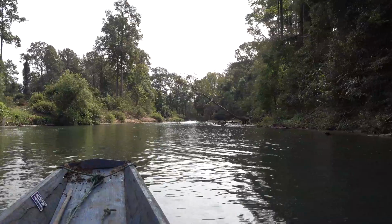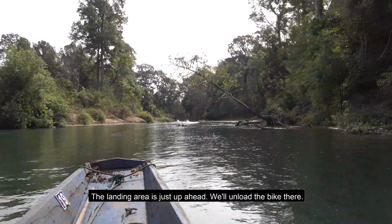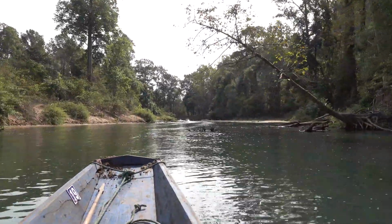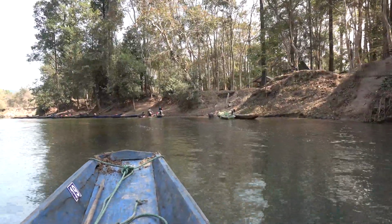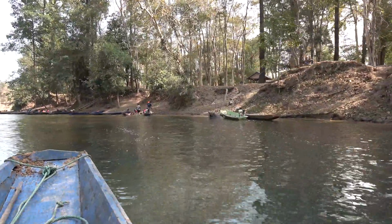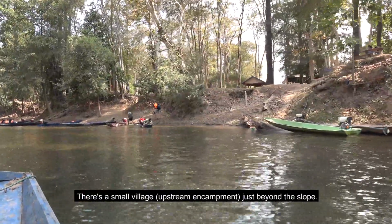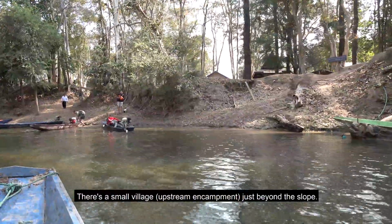Okay, the landing area is just up ahead. There's a bit of an embankment there. We'll pull up against that and then unload the motorbike. And okay, here's the landing area. I'm going to have to get the motorbike off here. Probably a little bit of push and shove, grunt work, but won't be too bad.